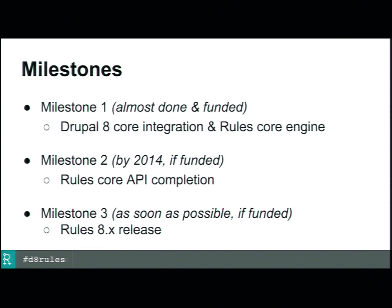And we are still looking for funds to complete milestones two and three, but we mainly focus on development right now because we do not want to always ask for money without doing something. So milestone two should be finished by the end of the year if we get the funds. If not, it's probably delayed. And then by the beginning of the next year, we should be able to ship the whole rules module, at least until Drupal 8 is going to be shipped.